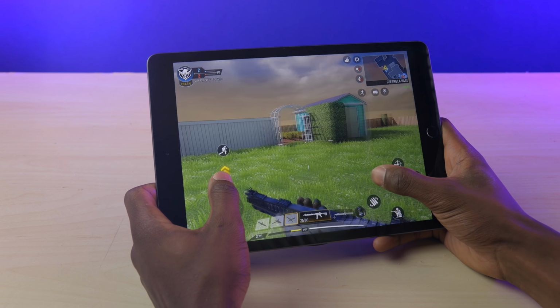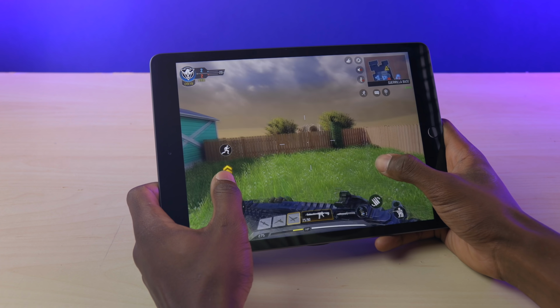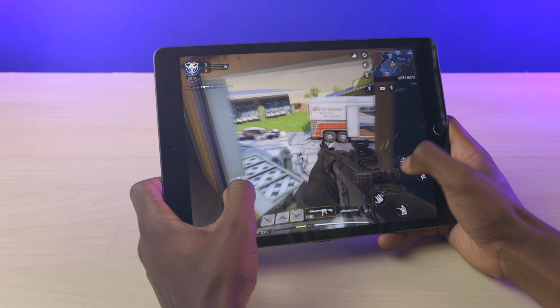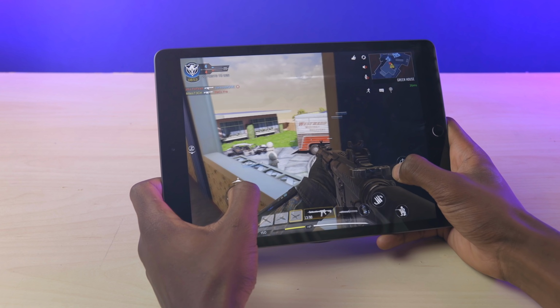I haven't tested every game you can imagine on iPadOS, but at least as far as AAA titles, mainstream games that most people are going to play, this is going to handle it just fine. Like I said, this is based on the same CPU found in the iPhone XR and XS, so this device is going to be absolutely great for gaming.